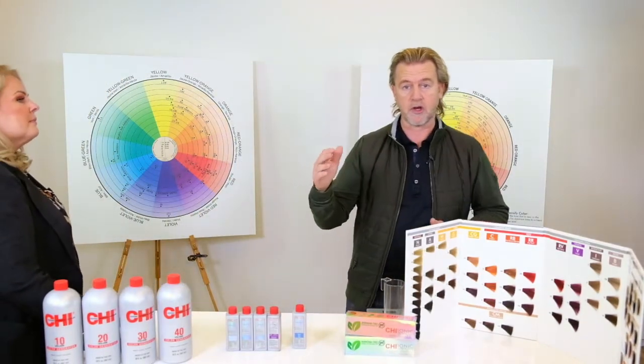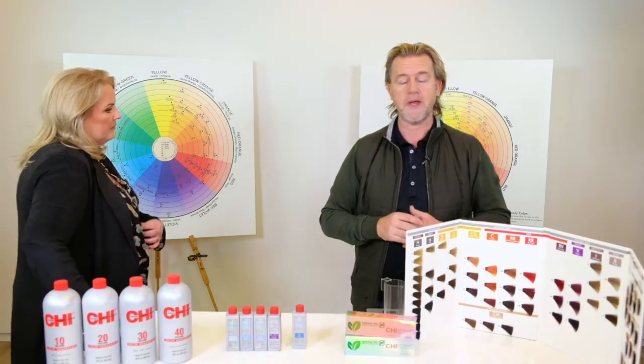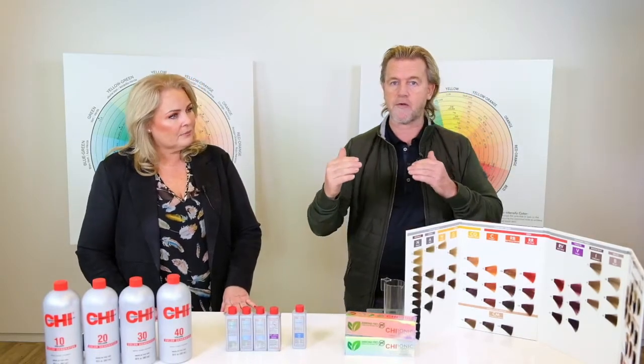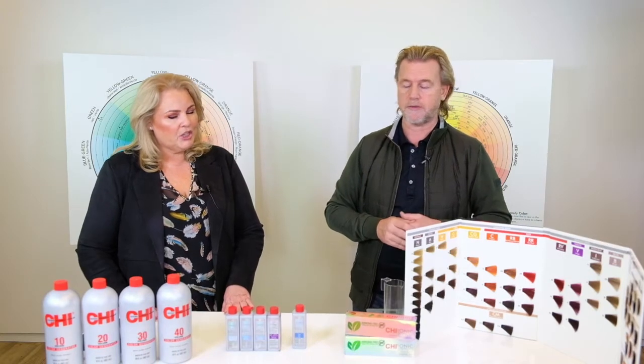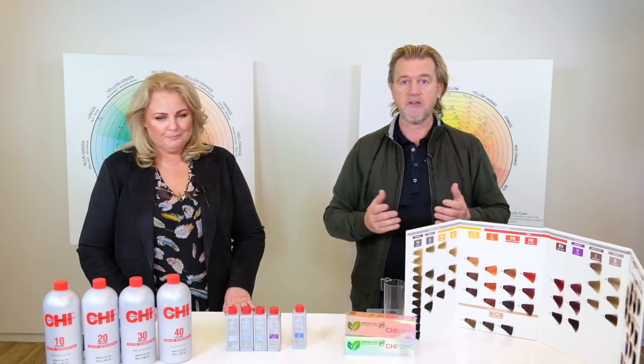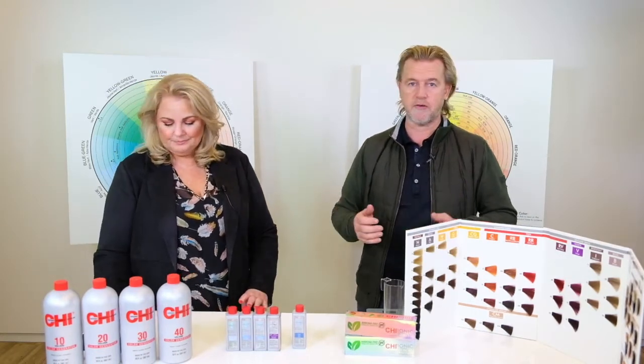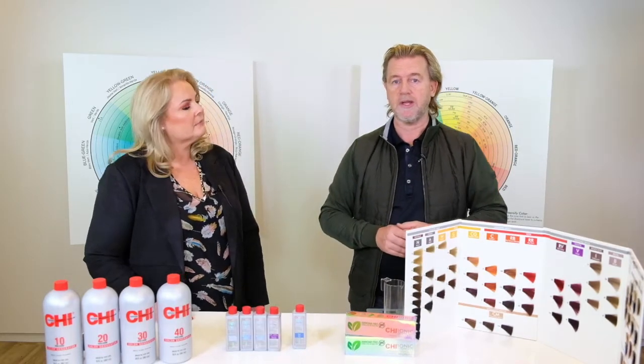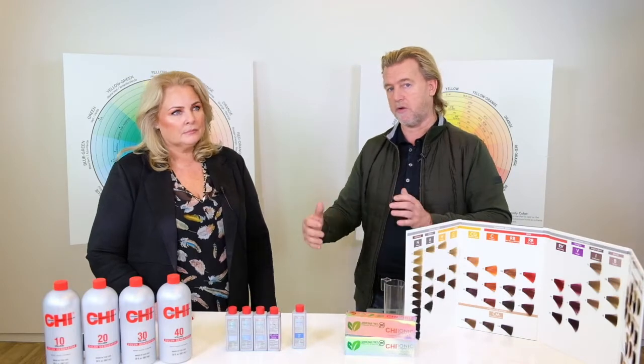Compared to the cream color, in the cream color we have, for example, a double ash tone, which we do not have in the liquid tone. So there is a little variety in the amount of shades. The reason why we did it has to do also with your inventory. On the Shine Shades, the liquid ones, you need less inventory than you need on the cream colors.